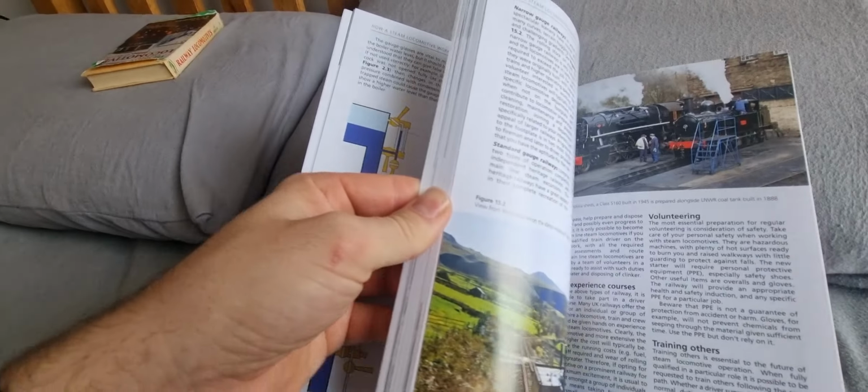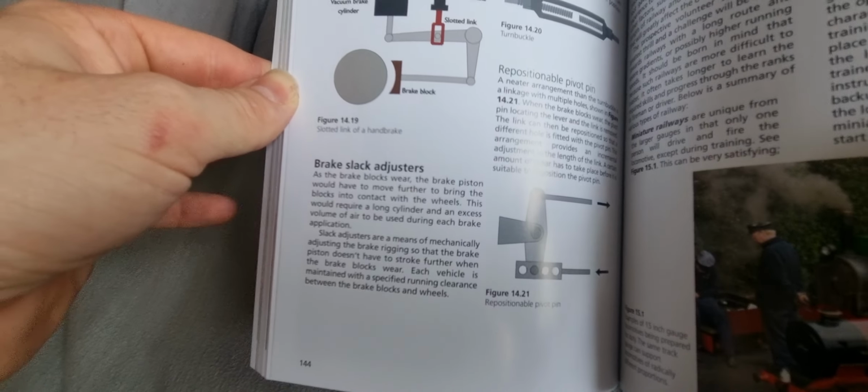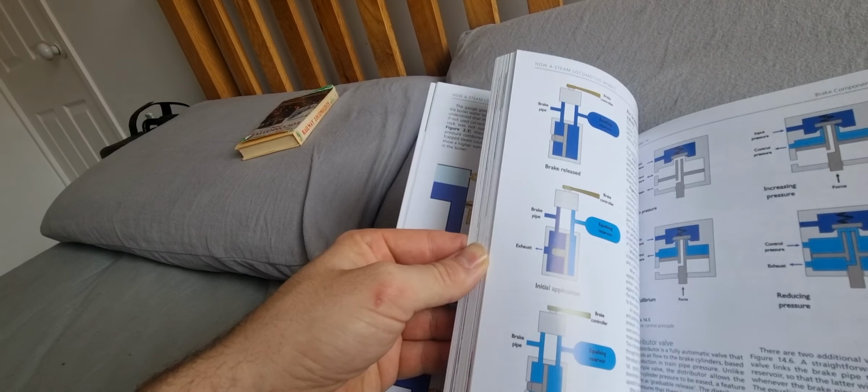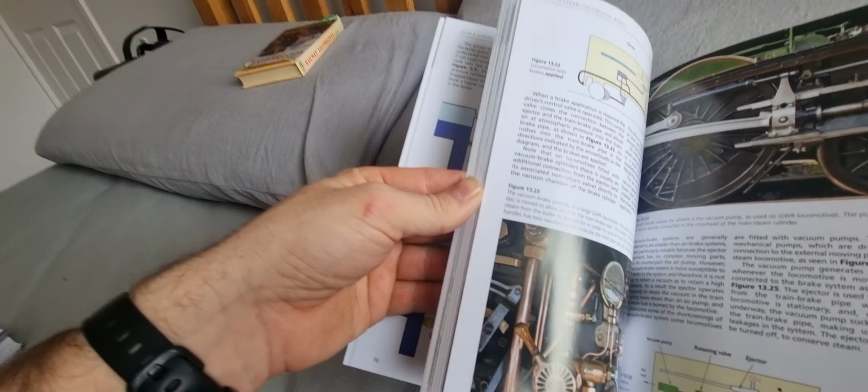And about fire and getting involved with it, yeah. This is all very complicated for me. Breaking components, vacuum, steam, etc, etc, etc.